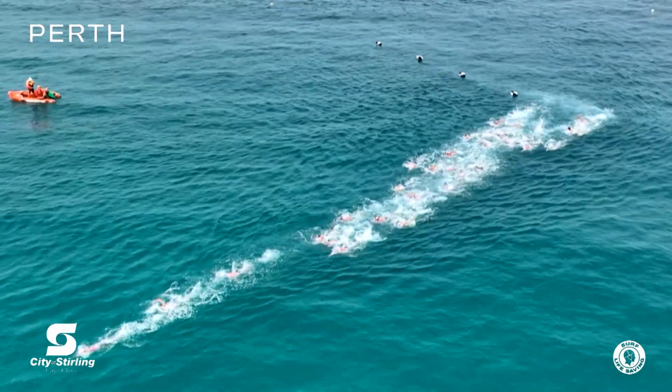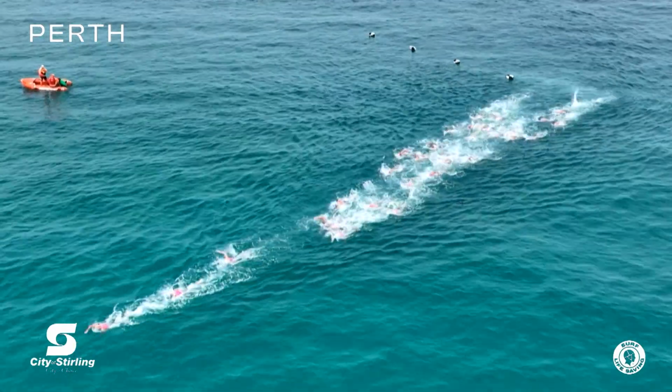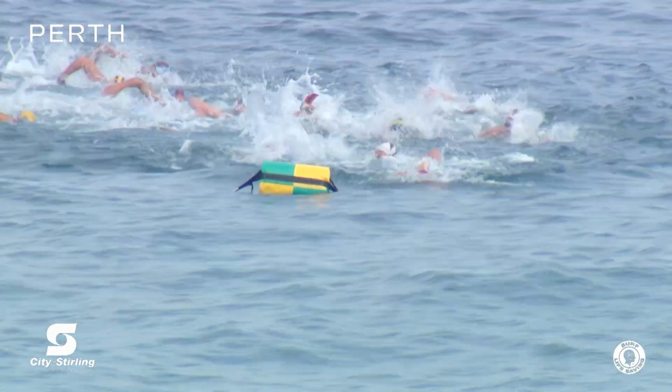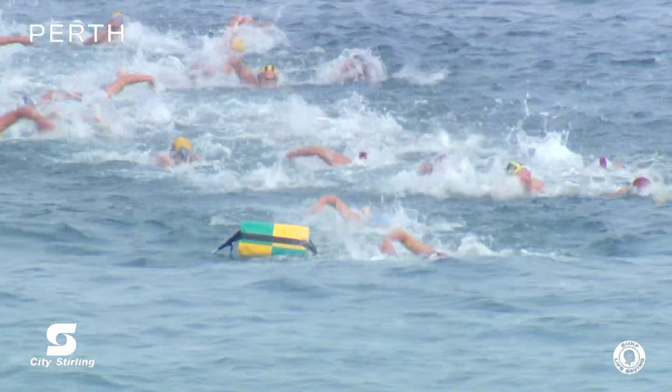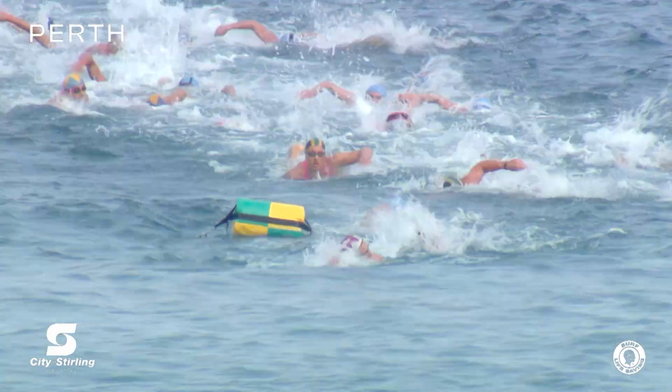But again, the boys all battling for that clean water. You can see they are not content to grab some feet, grab some wash. They want this all their own way. Can Bailey Armstrong and Hayden Cotter, we know how good they are over 5 and 10K distances.